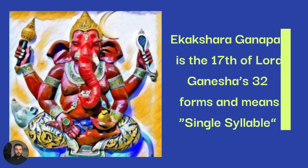Okay, so over here, the deity to worship is Ekakshara Ganapati, the 17th of Lord Ganesh's 32 forms, and it means the single syllable. So it pretty much stands alone. And you see they depict him very reddish here. So there's this kind of Martian passion. And you see also James Bond is very flamboyant, heroic, had lots of women, and so you see that. That's why they depict him reddish here, to my observation.